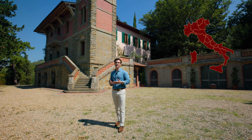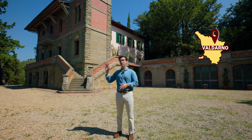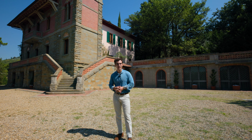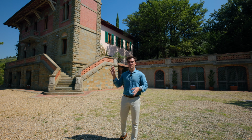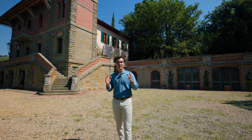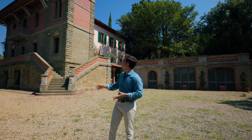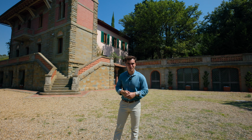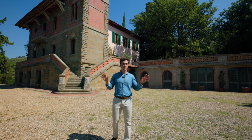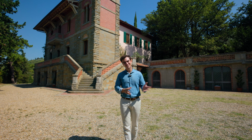I am Danilo Romolini and today we are in the Valdarno area in between Florence and Arezzo. We are here to visit together this beautiful, completely restored and turnkey 1900s villa. It is in the Liberty style and you can admire this beautiful typical turret. The property is in a great location in between two of the best cities of Tuscany. Are you ready to see it? Come with me.